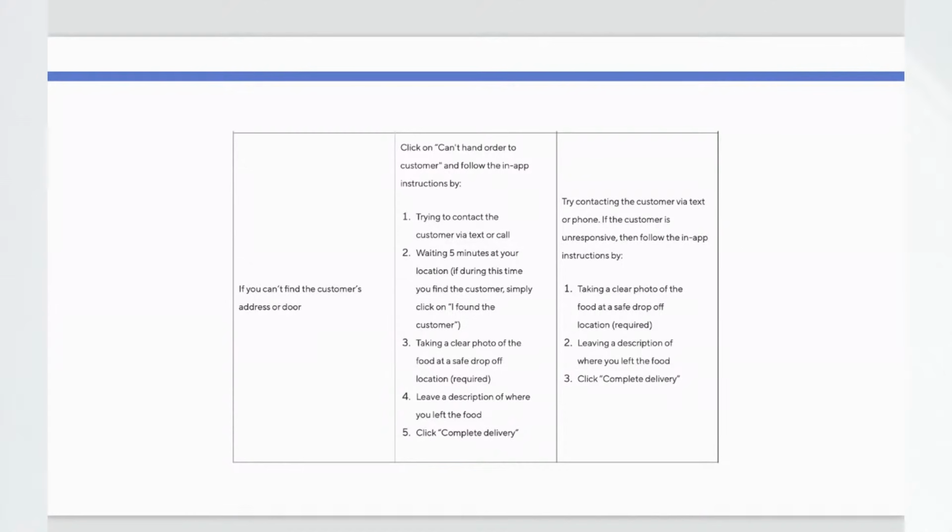And then you're going to take a clear photo of the food at a safe drop-off location that is required. Point number 3, middle column. Again, take a clear photo and drop it off in a safe location. That is different. Pay attention. Lean in for this. That is different than a year and a half or 2 years ago, whatever it is. Years ago, you were able to keep that delivery for yourself. There's no such thing as a free lunch. Well, kind of, a couple of years ago. That is not the case anymore.